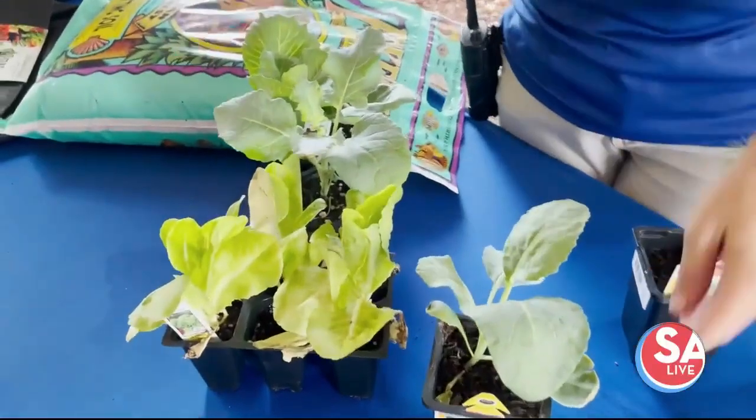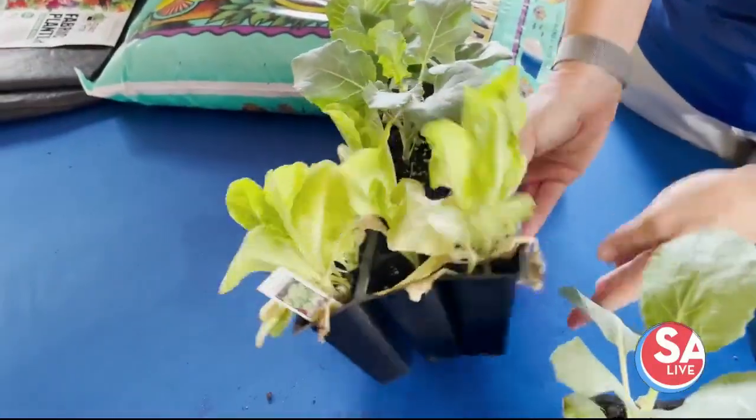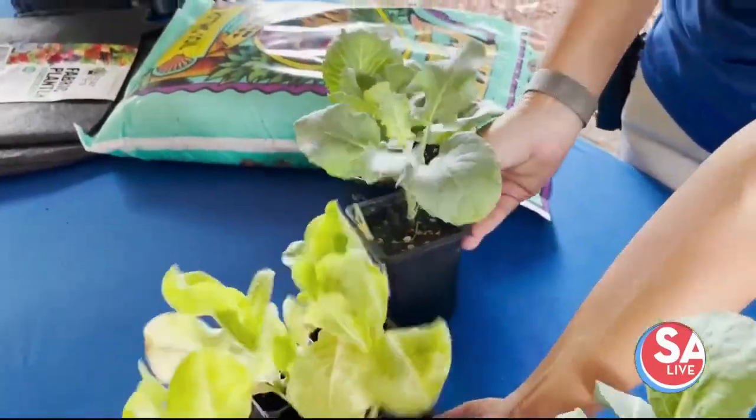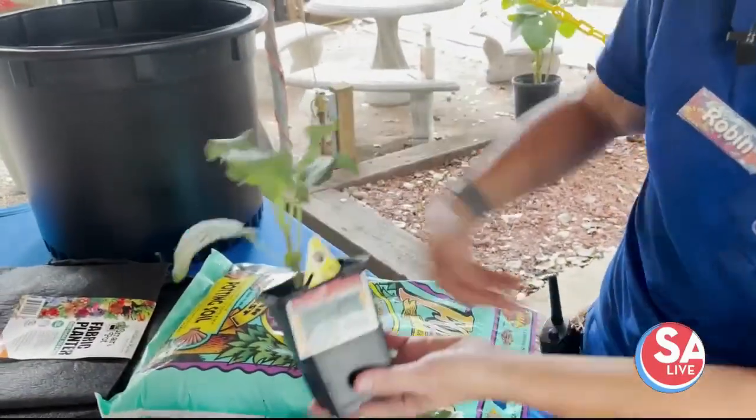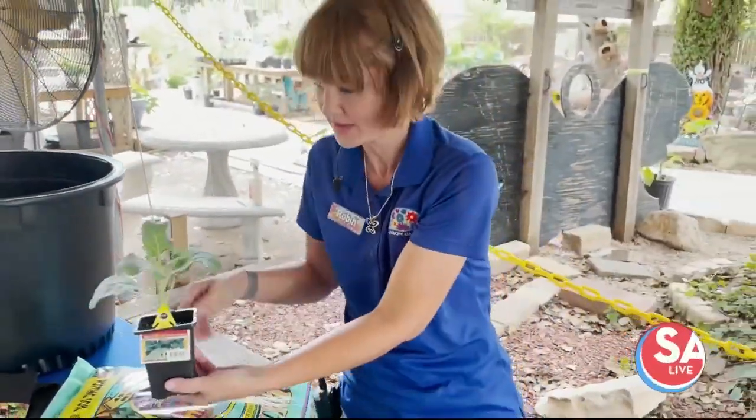And then as far as veggies go, we've got some cauliflower, some lettuce. We also have broccoli and cabbage. Those are all available right now and can be planted through September. So you're going to want to get those in the ground soon.